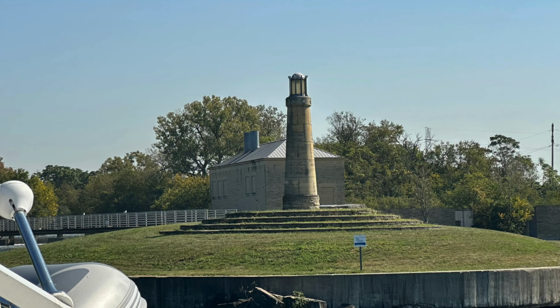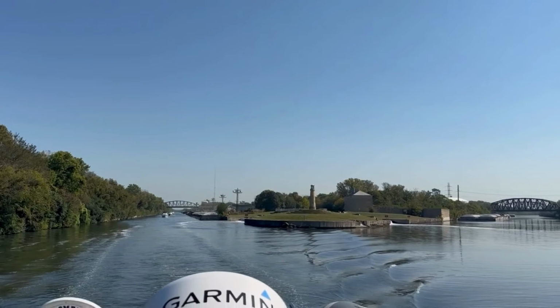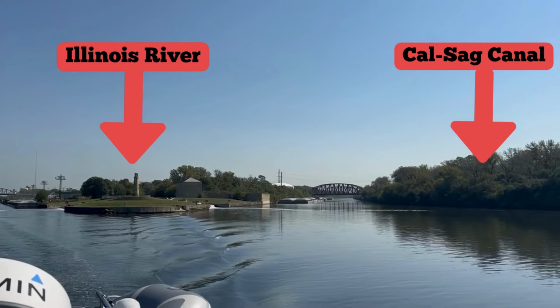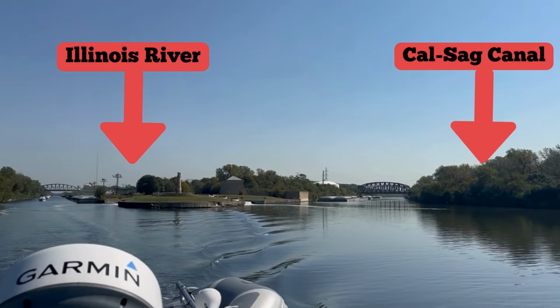After the downtown section, there was some industry, but there was also some gorgeous rural areas. Also, this is where the two rivers meet. For those who can't do downtown Chicago because of their height, they will come down this Calsag channel. We picked up two more loopers here.